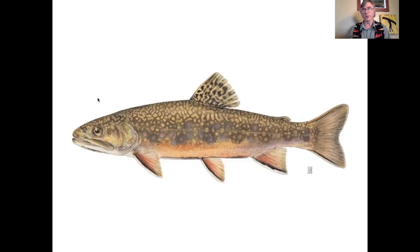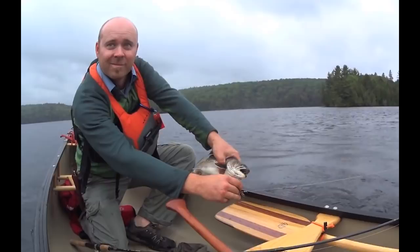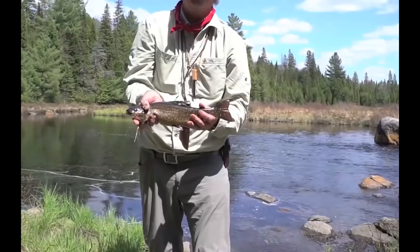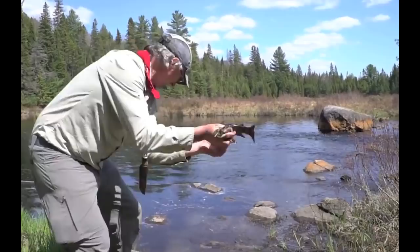What'd you get? Brook trout. Way to go, Keith. No, don't tell anybody. Don't show them the lure. What did you get, Kev? Speckled trout, first cast, Nipissing River. First cast. Look at that. That's how to put a smile on his face. I love this river.